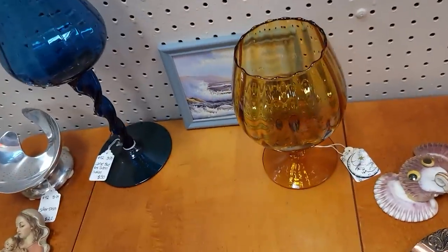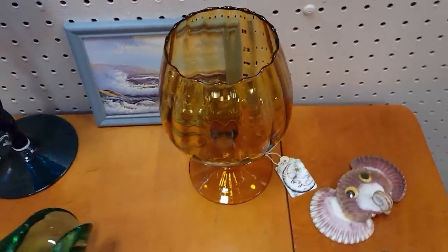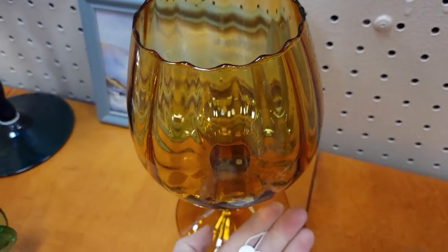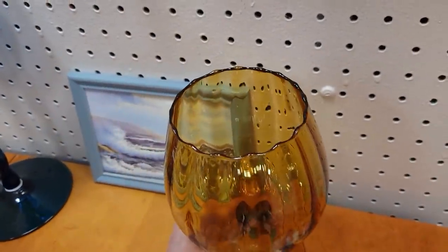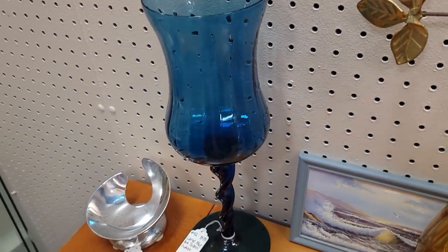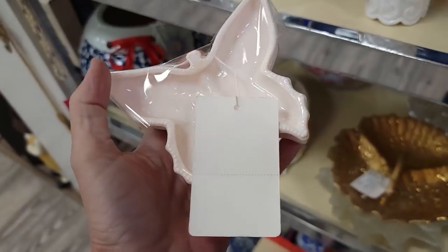I spotted this mid-century, I have to set that down here. Mid-century little brandy. They're calling it a goblet. It's a snifter. $30 though. It's pretty good. And then there's this blue Empoli piece here for $50. That's more than I can pay.